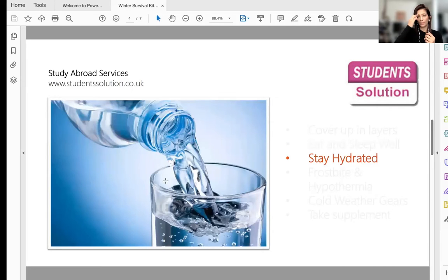Now, the third thing that we have is stay hydrated. Water is not only good to stay hydrated during the summer. You also need it for winter, because in winter your skin gets dry, and you will feel that your lips are getting dry, or that our whole body is getting dry.